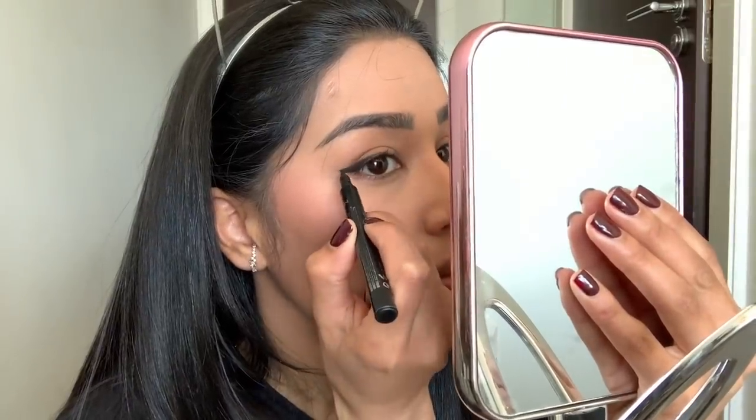One thing I want to tell you guys is I only do my liner up to half of my eye, the middle of my eye. And the reason for this is because I have what I would say quite round eyes, and I definitely prefer the more wide eye look. And I am done. So you guys can see the difference between this eye and this eye.